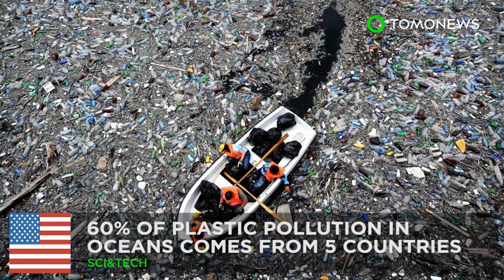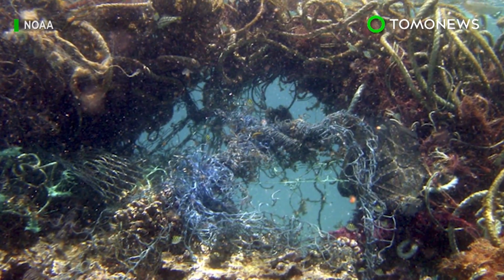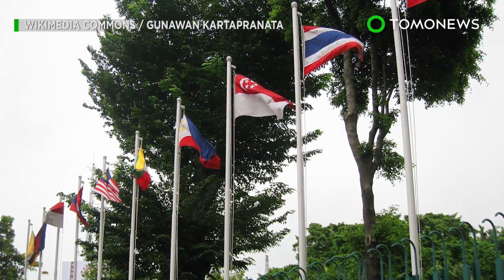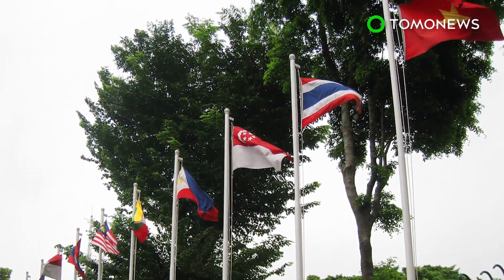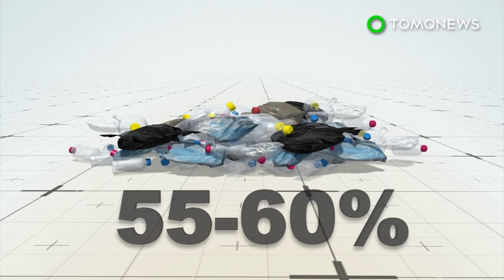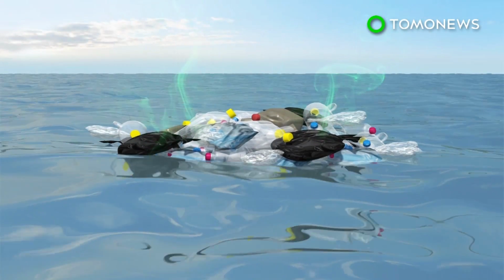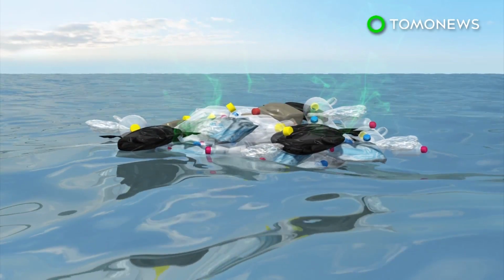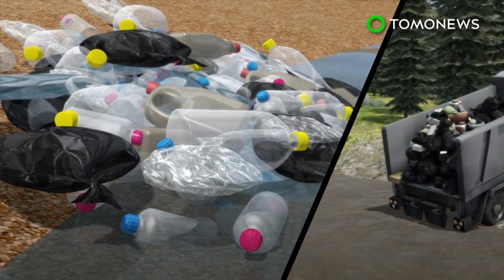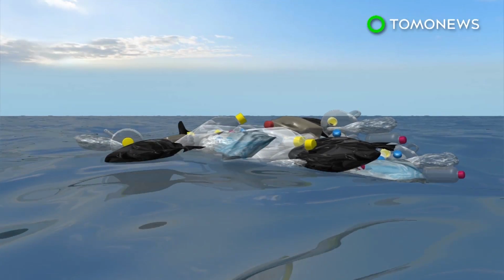Most of the plastic in the ocean comes from these countries. Plastic waste is slowly but surely taking over the world's oceans, and the bulk of them apparently comes from just 5 Asian countries. A study from Ocean Conservancy estimates that 55 to 60% of plastic polluting the oceans comes from 5 countries: China, Indonesia, Philippines, Thailand, and Vietnam. Uncollected and mismanaged waste on land accounts for about 80% of the 8 million metric tons of trash that flow into the oceans each year.